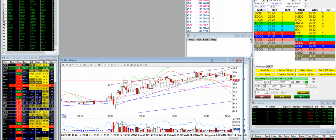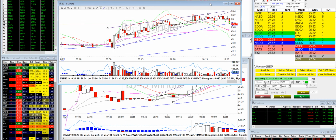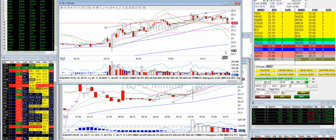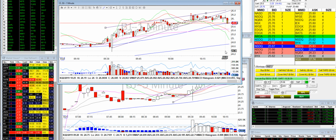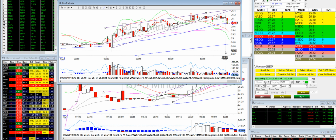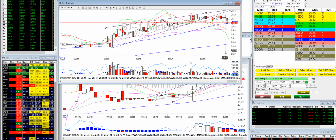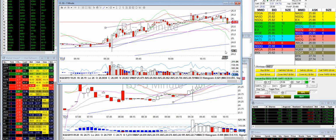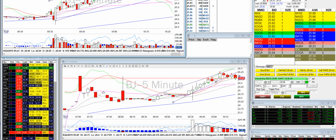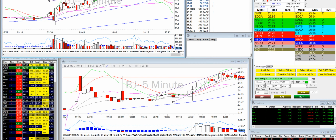So there's the 1 minute. Sorry, I keep moving it around, but you see the wedge formation, you see where I took the short, where I added to it, where it hit the border of the top, and then it just covered. And notice 25.80, actually I was wrong, it's not even 25.60, 25.80 hit that line, and then it started to pop back up.